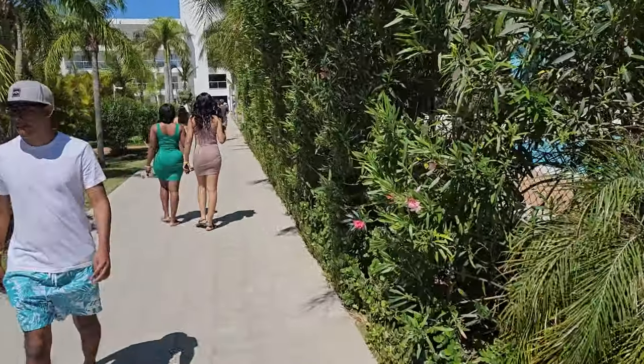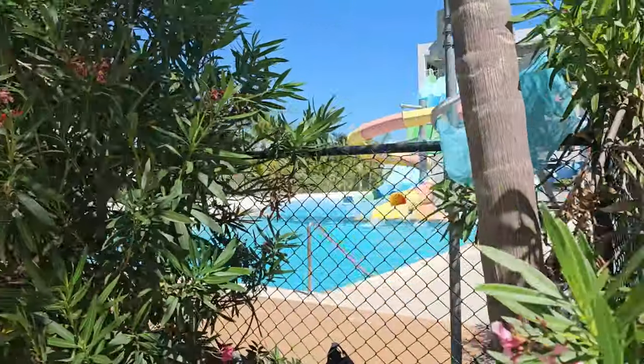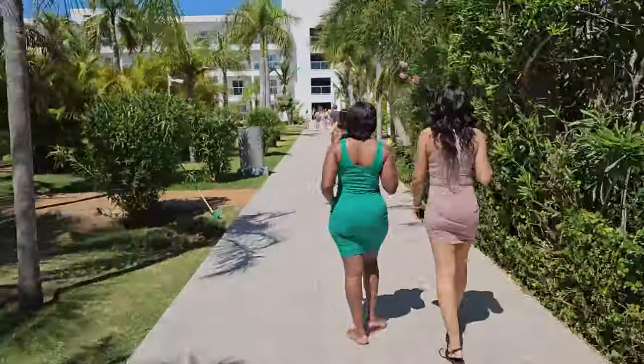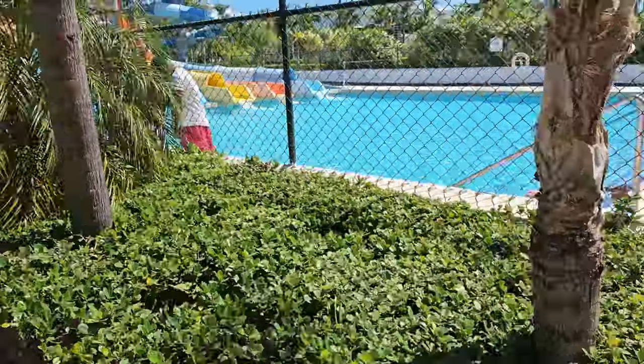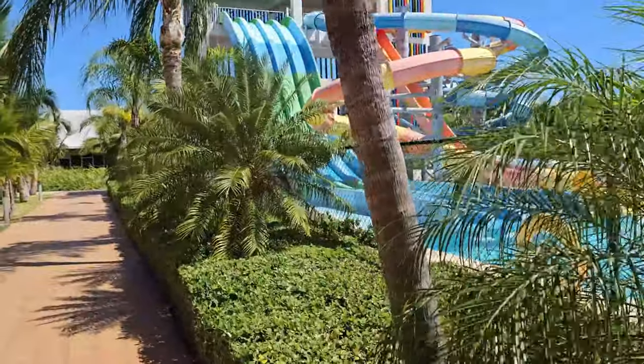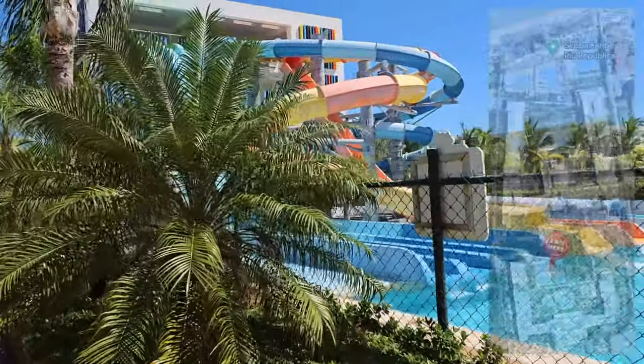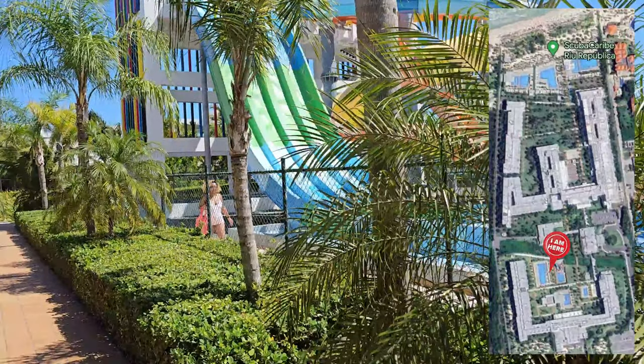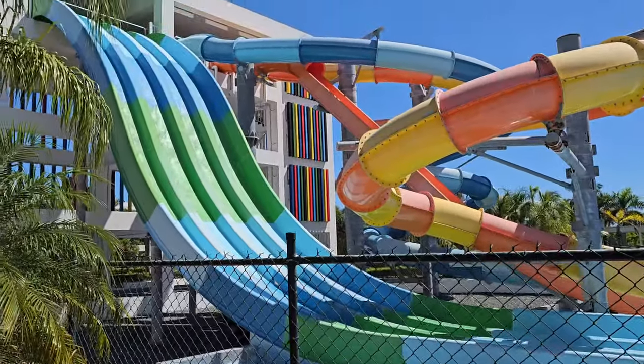So here to my right is the pool with the water slides. If you're a kid at heart, you can definitely come here, have some fun in the water slides and tubes. I personally didn't partake in the water slides. We're too busy chilling out. They do look like a lot of fun here.